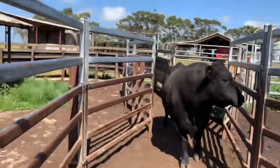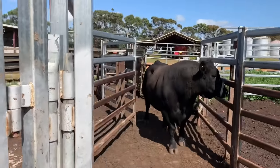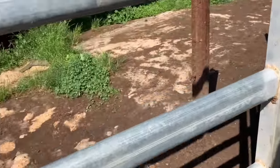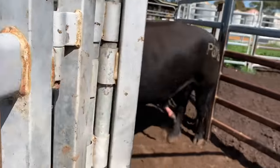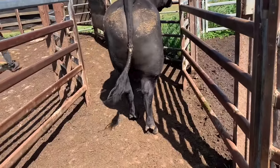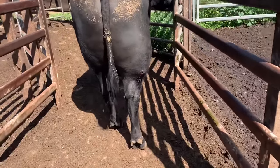Hello, Cletus. Righto. What's going on with this bull? Everything. Hey, bud, turn around. You want to open the slide gate there? Yeah. You see his big willy, and he's got a big lump there. That's going to be an abscess. Ooh, it's already leaking. Have a look at that.